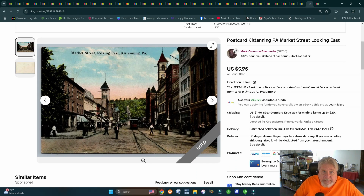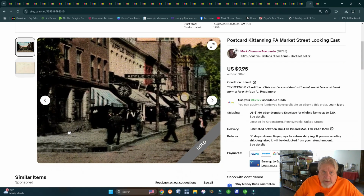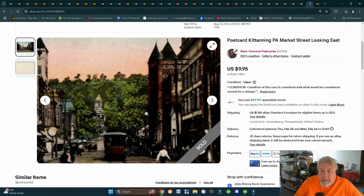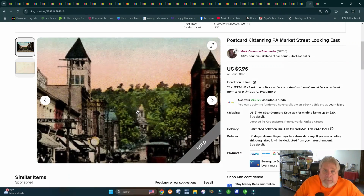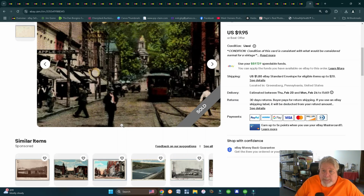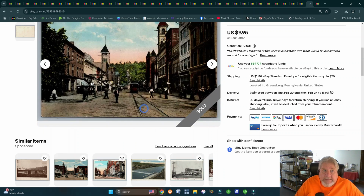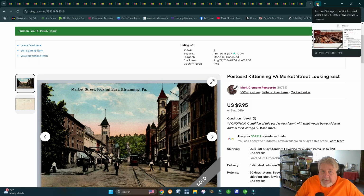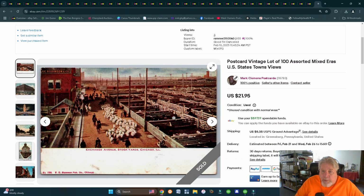Here is a nice view. This is Market Street looking east in Katanning, Pennsylvania. A divided back card, unused. And if we look a little more closely, we can see a trolley coming down the middle of the street, which was typical in a lot of your early 1900s towns and cities. That was a main source of transportation other than horse and wagons. And that card sold for $9.95.